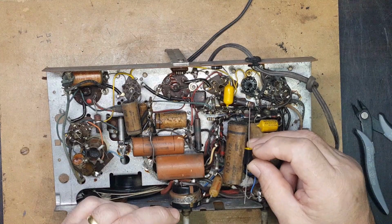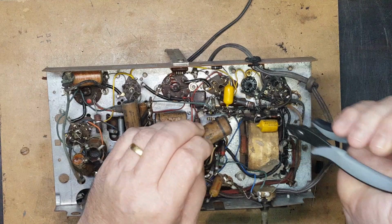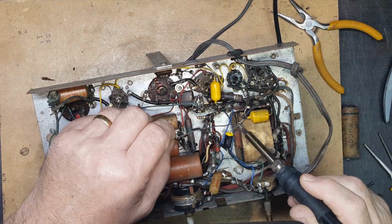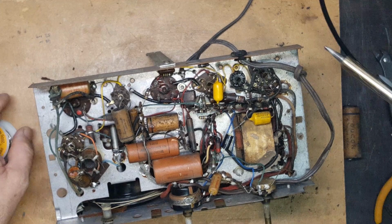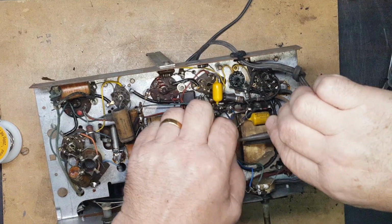So I'm just going to snip that one out. And there it is, high seal. Looks alright. It'll be interesting to check it to see if it's got any life left in it still. I said I was going to make it look neat. That's anything but. Anyway, just straighten it up a bit so it does look a bit neater. Goodness me.